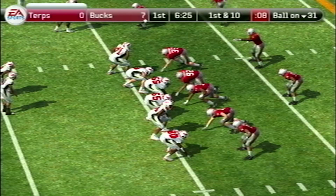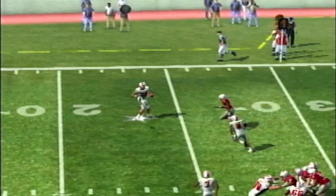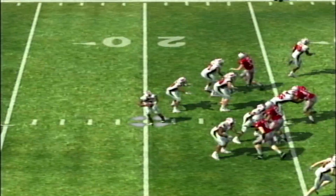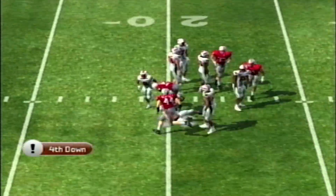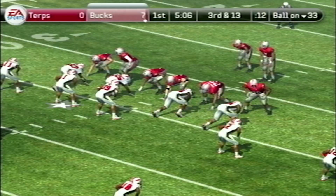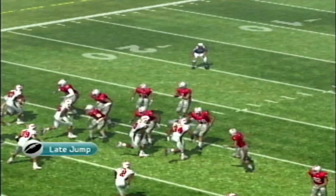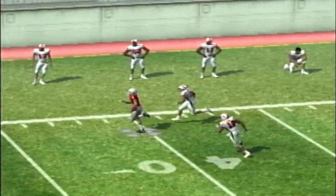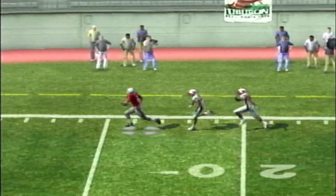And hey, just like we're seeing the improvement of the Ohio State defense in real life, you're seeing it on the PS2 here. They're flying around everywhere, making havoc plays. Haskell Garrett gets a sack here. Just like in real life, the interior of Ohio State's defensive line are the only ones who can get any pressure. And if it's going to be realistic, we know we got to see some explosive plays from the Ohio State offense. And boom, right there, 67-yard touchdown.